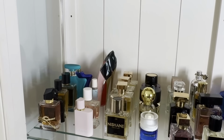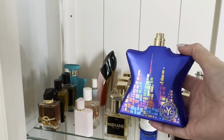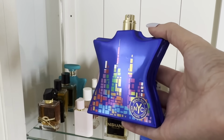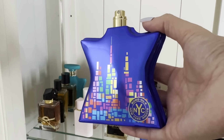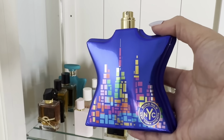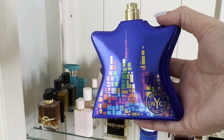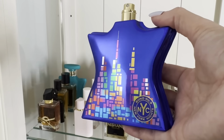Okay, moving on to the second shelf. Here we have my Bond No. 9 New York Nights. It doesn't have a cap because it's a tester bottle, and I got it at a really, really good price. This is a beautiful semi-gourmand fragrance, and it has floral notes in it. It's coffee, it's caramel, and it just kind of makes me feel like I'm sitting outside drinking a cup of coffee, smelling these flowers in the air, and eating some sort of caramel yummy goodness dessert.